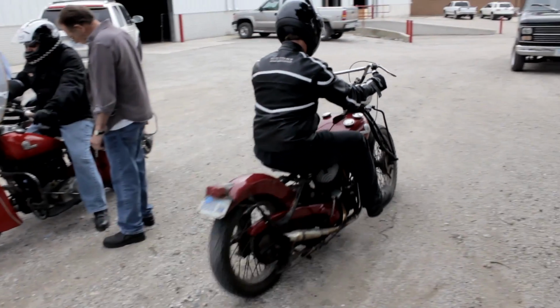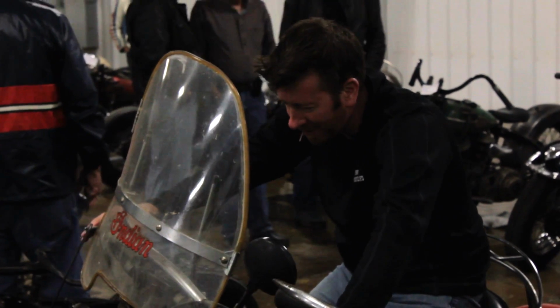Every one that you got on was completely different. They had so much character when you actually got to ride them and interact with them and kind of meet them in person. These bikes we rode were non-restored, so they're just as they were. So when you're riding it, the sound, the feel, the vibration, you just felt like you were back in the day.